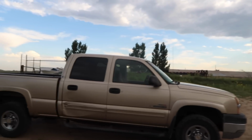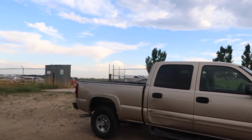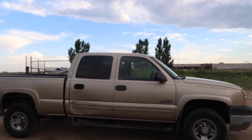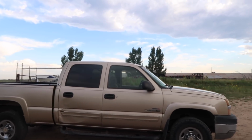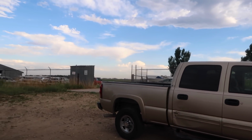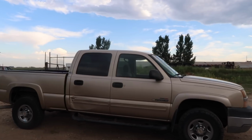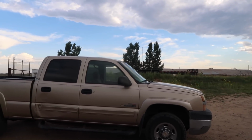But dude, she made it. This thing's been a trooper. I think I'm just going to fix it up and get rid of it. It's been great for what we've needed it for, but we're upgrading to a new truck, so I won't need this one anymore. If it was four-wheel drive, I probably would have kept this one and fixed it up, but that's not the case. So we are getting rid of the Duramax and upgrading to a new truck that is pretty sweet. I'm pretty excited about it.